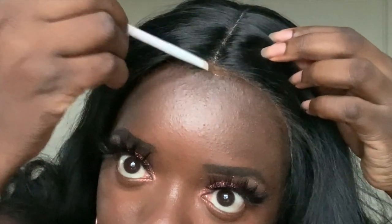I am gonna pull this up on my hairline, so y'all don't worry, I'm gonna pull it up like this. It will blend in. See how it's blending in? You see how we do this?